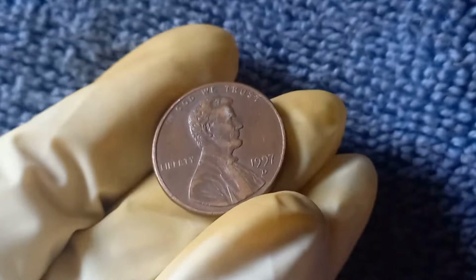In conclusion, the 1997 D Mint Mark Lincoln penny, while seemingly common, has the potential to be worth millions if you happen to have a rare variety or an error coin. Always keep your eyes peeled for those special features, and who knows? You might just strike it rich with a coin that was once thought to be just pocket change.